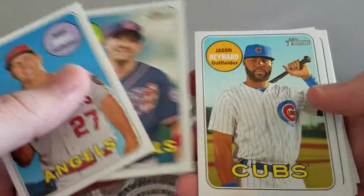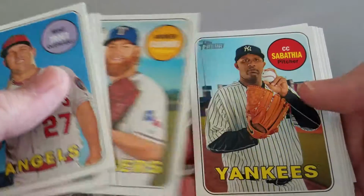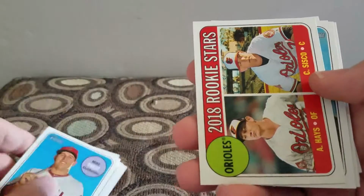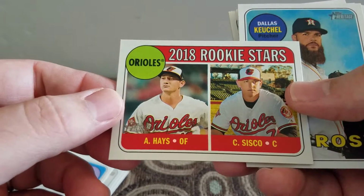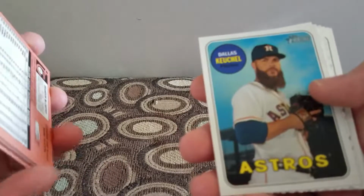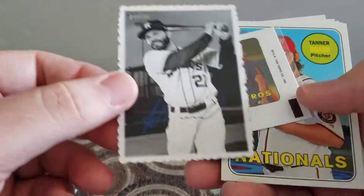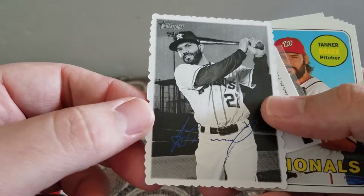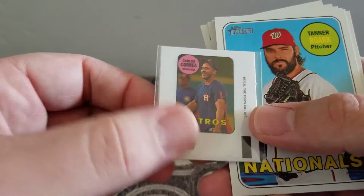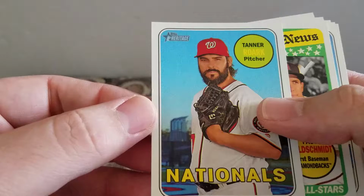Got a Ryan Zimmerman, a Jason Heyward, Andrew Cashner, CC Sabathia, Brandon McCarthy. Have a Hayes and Cisco, 2018 rookie. Have a Dallas Keuchel. Have an Altuve of the, what is it called, Deco Cuts, I think. And a Correa of the little, what are they, tattoos or something, from the '69 set. Have Tanner Roark.